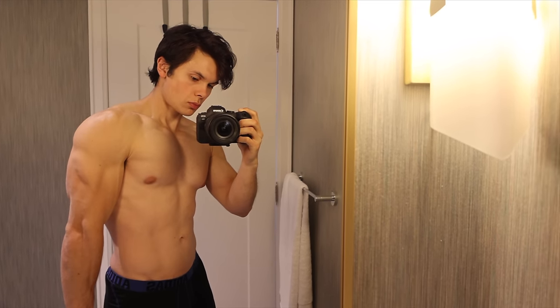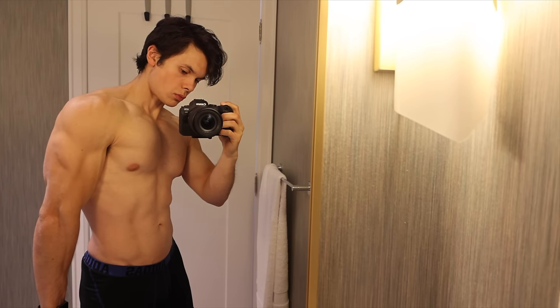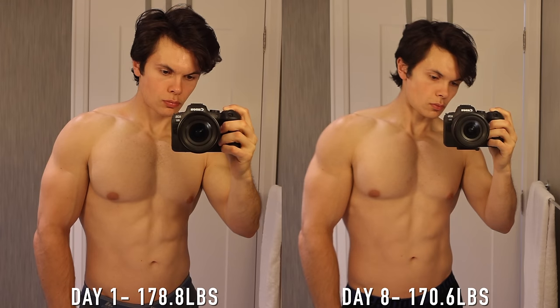Well, dude, that is not all body fat, guys. I know that is mostly water, but regardless of what it is, 8.2 pounds in 1 week is a lot of weight to lose. And when you look at the before and after photo, I actually look like I put on some body fat in the after photo. I actually don't look that good at all. That is mostly due to the fact that I am so depleted and my muscles kind of like shriveled up like a raisin, giving you a higher body fat appearance.